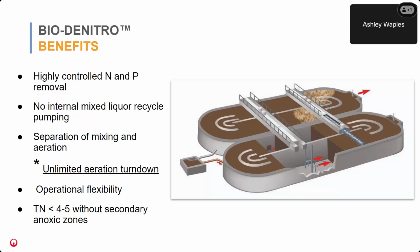So this offers a huge degree of operational flexibility when compared to a traditional activated sludge process, in that we don't have a set volume or a set hydraulic retention time in each zone. We can essentially change the amount of time that we operate in either anoxic or aerobic mode, which allows us to meet a total nitrogen limit of less than 4, maybe 5 total nitrogen without having secondary anoxic zones.